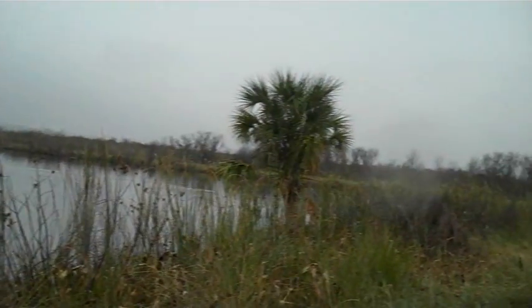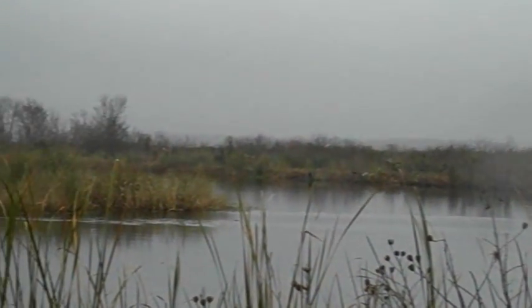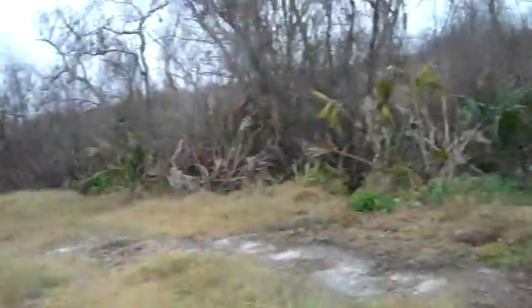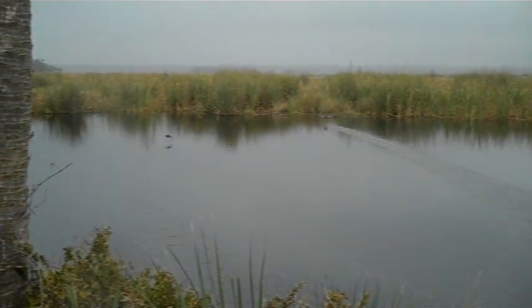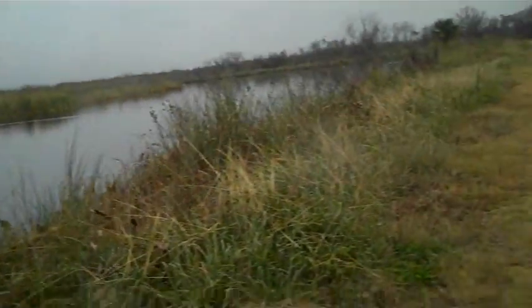But, oh, there's the heron. So it would be a pretty safe bet to say that fish is gone and the heron's the one who took it. Oh, no, there it is. And it's still there. Huh. Maybe it sat for too long. He interrupted his meal and he didn't want it again. Beautiful. That's exactly what I wanted to get.